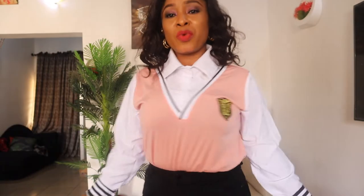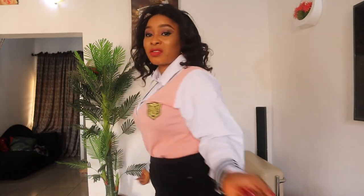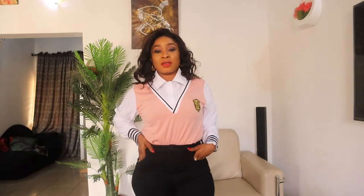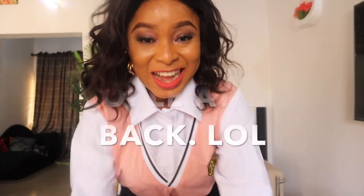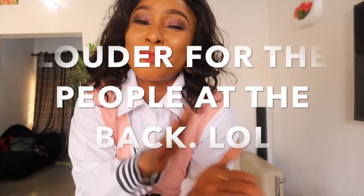Even for a casual wear also. Depends on how you want to style this. This is absolutely beautiful, guys. Still pairing it with the same jean. Same black jean. Every girl needs a black jean, guys.